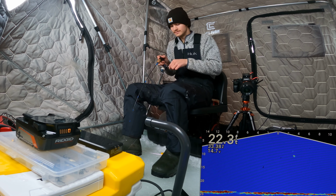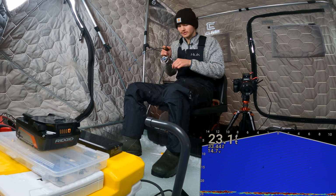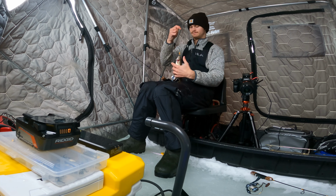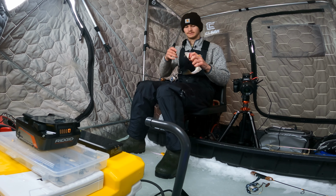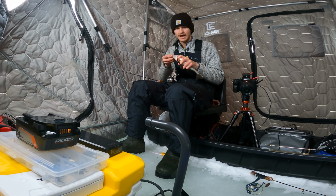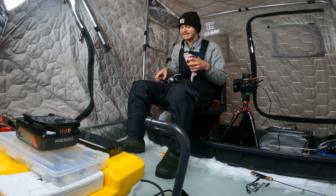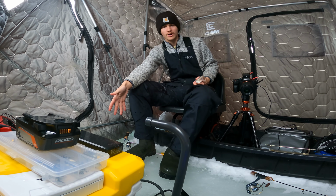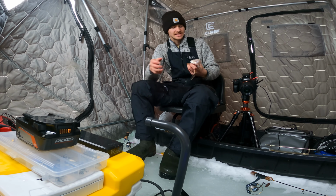I got a pretty loose drag. I might tighten it a little bit. Even with 2 pound test, I still can give her a little bit of a fight here. All right. Yeah, so if you guys can tell, these fish are nuts today. I've never seen so many, gotten so many hits. Just back to back. I can't even have my bait down in the water for more than a minute without getting slammed by a fish.